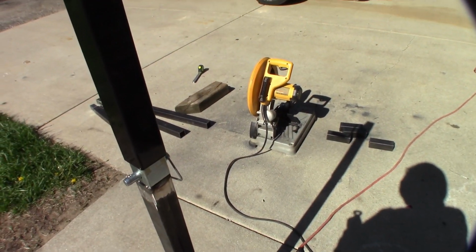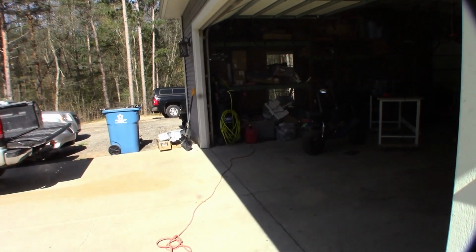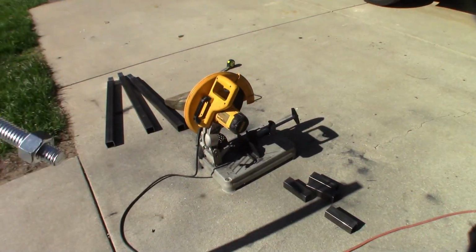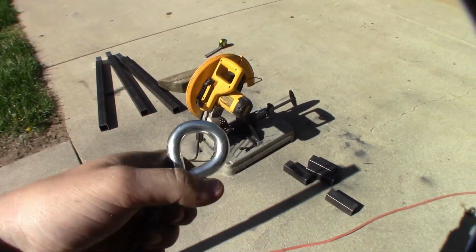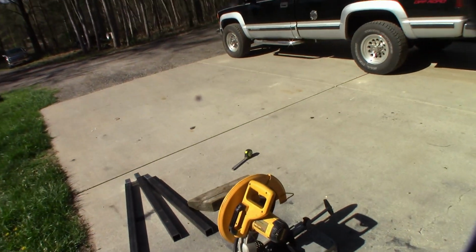Then after that, I got some eye hooks. I'm going to take the remaining 2-inch square tubing that I still have, add that flat stock that I have over there as like a cap, and then weld this nut to it so this screws inside of it, and then I will have tie downs for when it's on the truck. I'll just slide them in where these things usually go, and it's that easy.